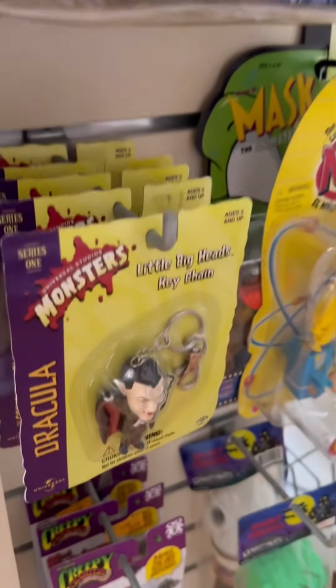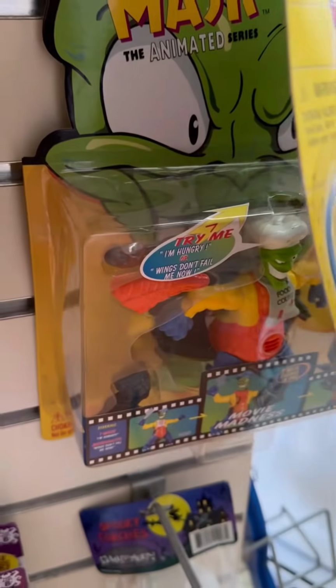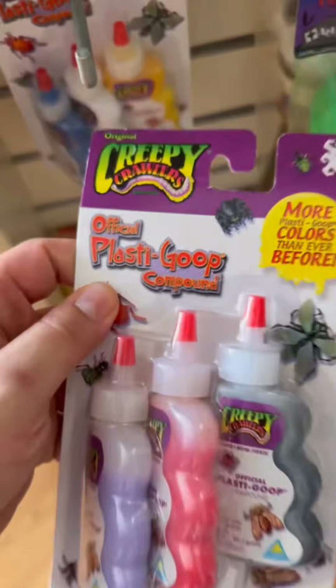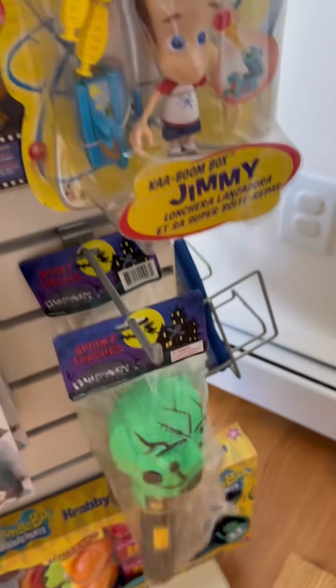Right below it, I got some monster keychains. I think I have every single one. Jimmy Neutron, The Mask animated series, Creepy Crawler goo. This is always cool to look at. I never opened those as well. Some random spooky torches just to have, I don't know, I thought they were cool.